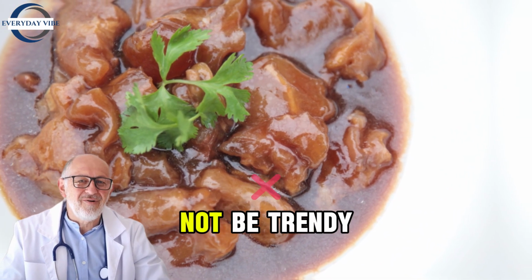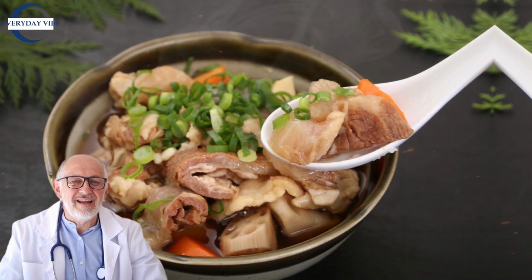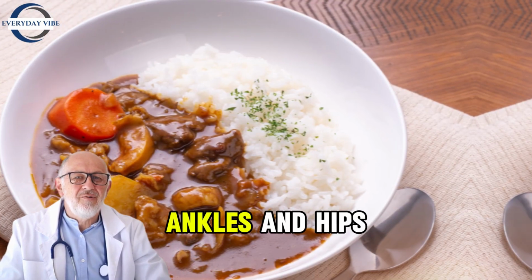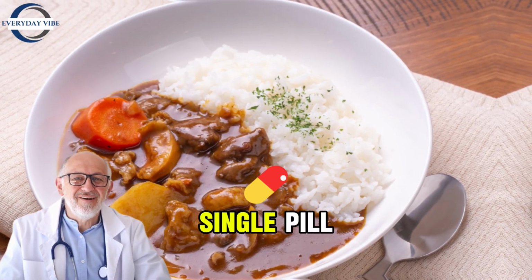Beef tendons may not be trendy or glamorous, but they are nature's key to restoring flexibility in your knees, ankles, and hips without needing a single pill.